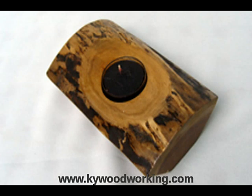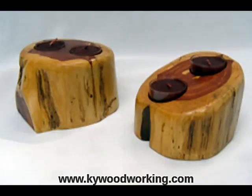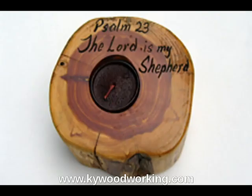Our custom-made candle holders come in a variety of styles. All are carved from red cedar trees, and each one is unique. They are finished to a lustrous shine and hold standard tea light candles.